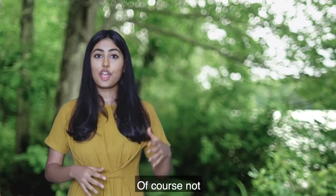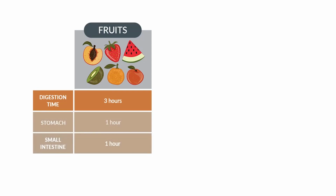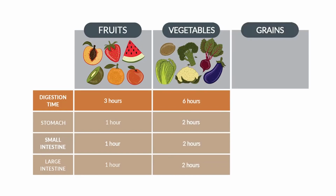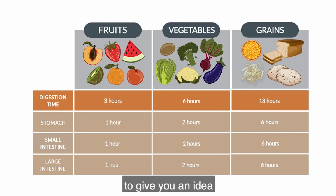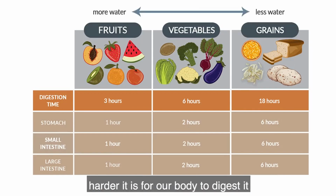Of course not. Fruits take about 3 hours to digest and eliminate. 1 hour in your stomach, 1 in small intestine, and 1 in large intestine. Vegetables take a little longer, about 6 hours. What about grains, which basically includes wheat, rice, lentils, beans? Any idea? They take 18 hours to digest and eliminate. Now, of course, these figures are just estimates to give you an idea, but basically, the less water in a substance, the harder it is for our body to digest it.